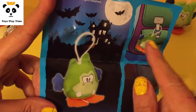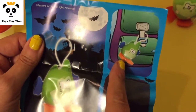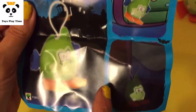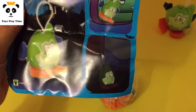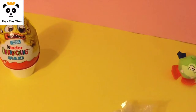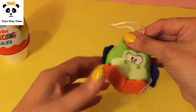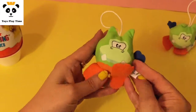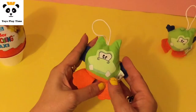Aha, you can hang it on when you go to school or to the kindergarten. You can hang it on and it will be glowing in the night. Yeah, the glowing face. So the face of this little sweet cute monster is glowing. In the night he will glow.